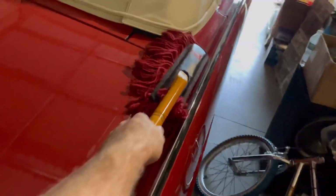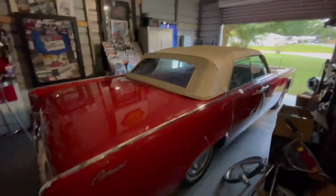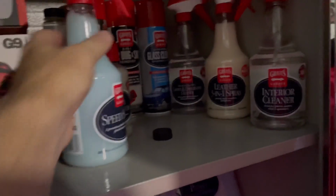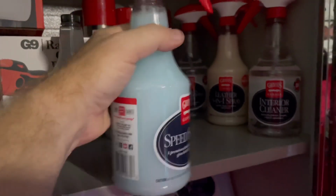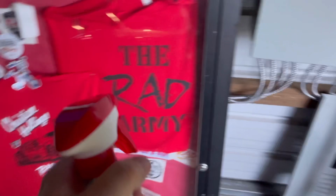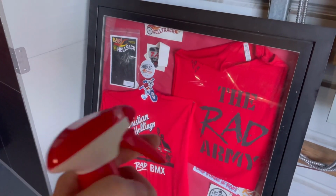Thanks for playing along here in the first person video of me wiping this thing down. Maybe I'll try to document the rest of the day, but we'll see. So what I did was I just took off the cap, got the speed shine, put a fresh nozzle in it, shook it up for the directions, and I'm ready to rock and roll.